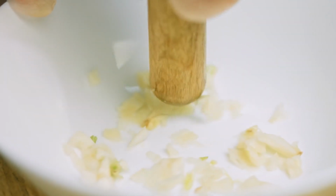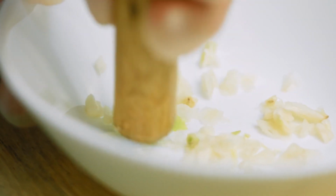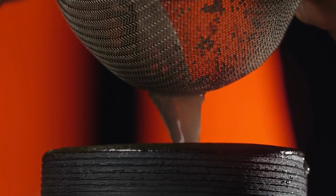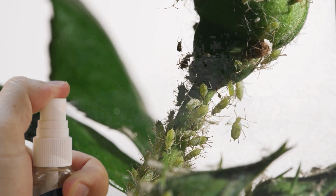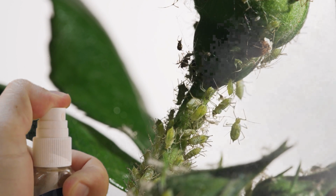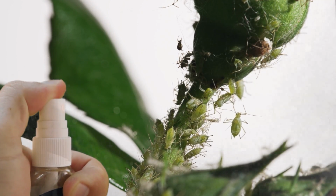To make a garlic spray for aphid control, crush a few garlic cloves and mix them with water in a spray bottle. Let the mixture sit for about 24 hours to allow the compounds in the garlic to infuse into the water. Then, strain out any solids and transfer the liquid into a clean spray bottle. Spritz affected areas and plants with the solution, paying particular attention to where you suspect aphids are lurking. Repeat every few days until you notice an improvement in your plant's condition.